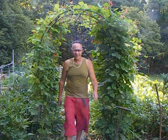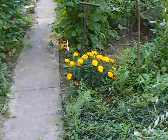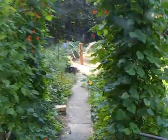Okay, here we are back to the garden. Let's do a garden tour. And there they are, the Steelers Gold Marigolds. This first bed, we'll start here with the Scarlet runner beans that are just reaching up now over the top of the trellis.